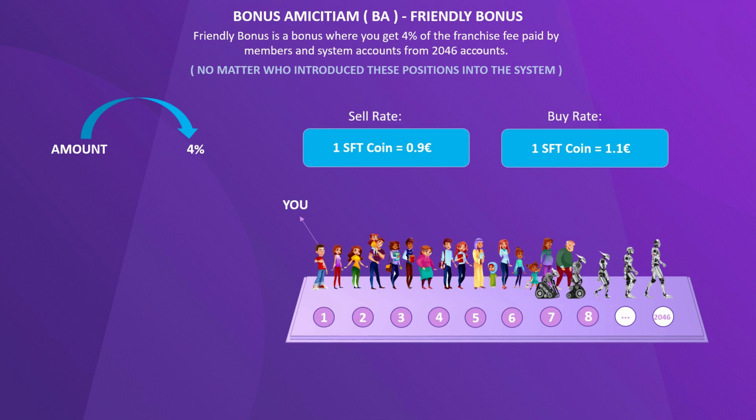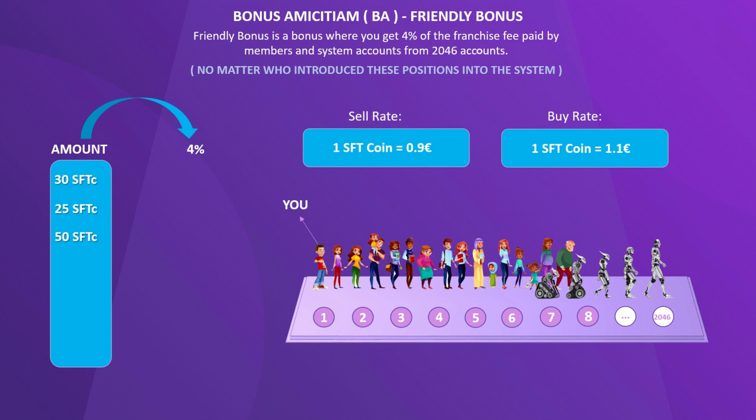These are random positions that have emerged from the operation of the system, and the involvement of individuals, legal entities, and the creation of system accounts. This is what franchise fee payments look like. They are divided into 7 installments: 30 SFT coins, 25 SFT coins, 50 SFT coins, 100 SFT coins, 250 SFT coins, 500 SFT coins, 1000 SFT coins. The total amount of the franchise is 1955 SFT coins.